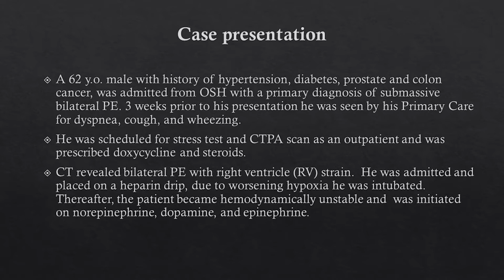His CT revealed bilateral PEs with RV strain. He was admitted and placed on a heparin drip. Due to worsening hypoxia, he was intubated afterwards. Thereafter, the patient became hemodynamically unstable and was initiated on levo, dopamine, and epinephrine.